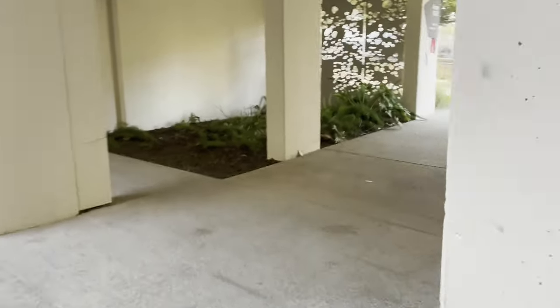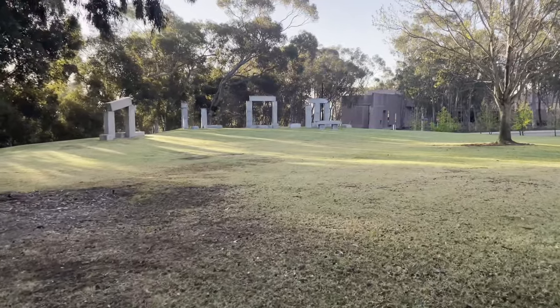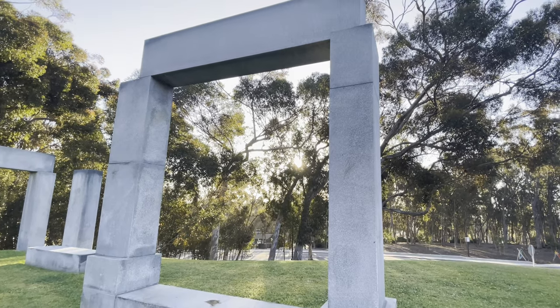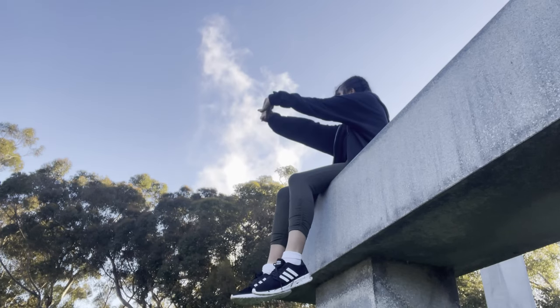On busy days like today, I like to wake up early and go on a run. This morning, I decided to take a short jog over to the La Jolla Project, also known as Stonehenge, which is located behind Galbraith Hall and is one of the many art installments on campus.